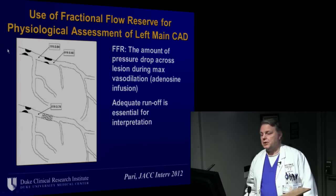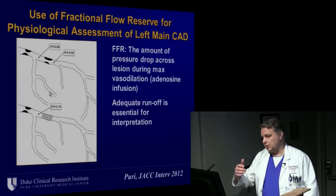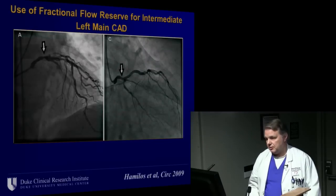Now, how do we use this in practical terms? Well, we typically place a wire in a vessel, and we can then measure the fractional flow reserve. Distal to these two lesions is 0.6, which would indicate it's severe ischemia, potentially, and therefore you need to treat them. But you can see if you just measured here, in between the two lesions, you get an artificially high fractional flow reserve. Once the vessel is treated distally and you get better runoff, you actually get a normal fractional flow reserve. So this is very useful for us as we define exactly how far we should treat these vessels.